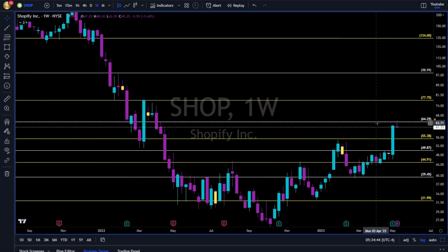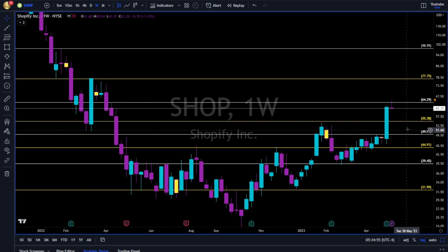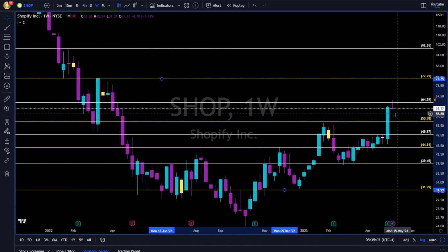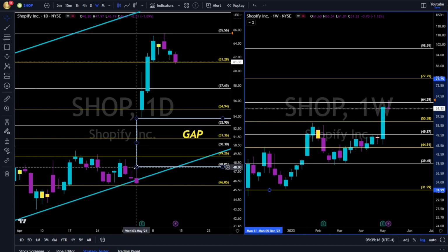Shopify, last week, bullish run towards the 64. Now we have a doji indecision. We might get some retracement back to the 55, this 55 area, support, resistance. Shopify might retest this area as support before the next leg up, but we do have a gap at the 48.